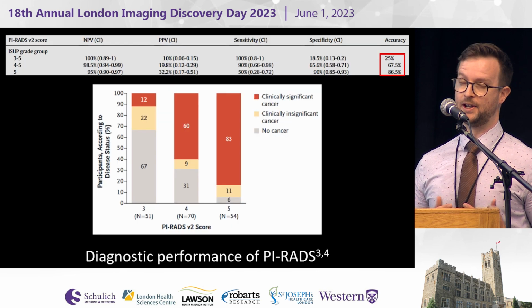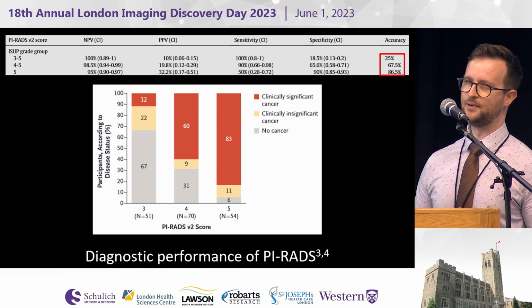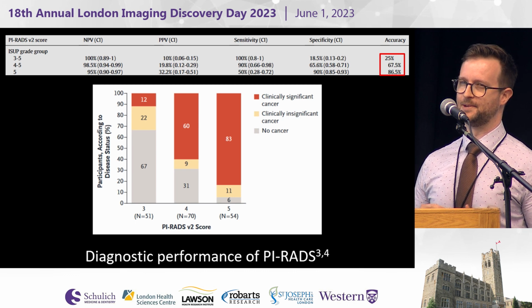How well does PIRADS 2.1 work? Well, I think you understand it best by looking at the graph at the bottom. So if you call something a PIRADS 3, then it has a 12% chance of being a clinically significant cancer. If you call it a 4, then that's a 60% chance. 5s are an 83% chance. So not perfect, but pretty good.